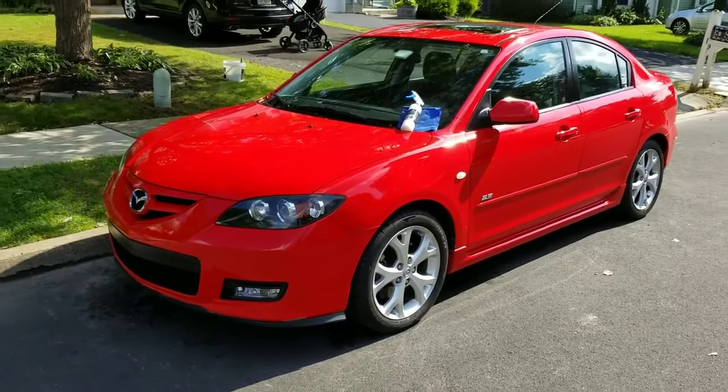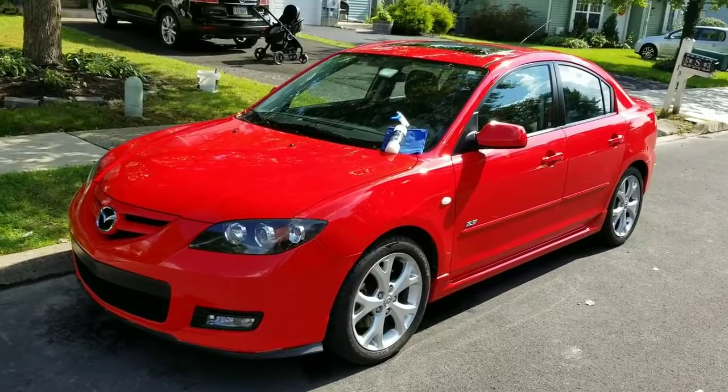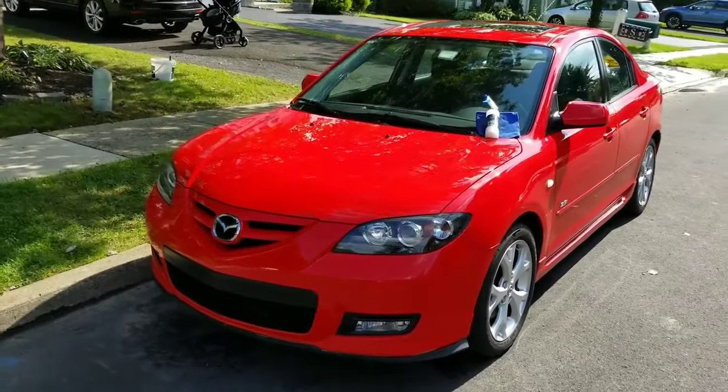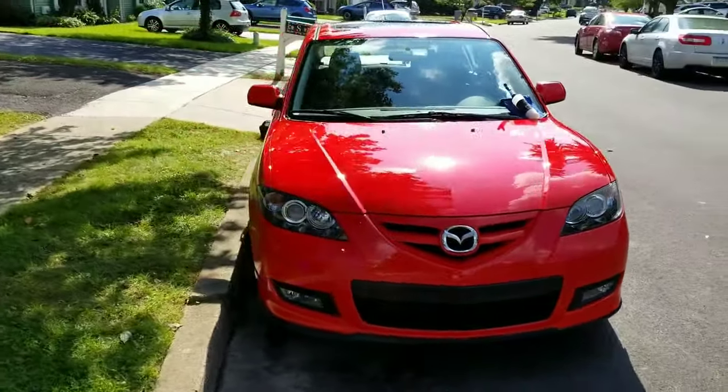Alright guys, this is a quick review of TLC, the last coat. Pretty much to sum it up, this is an awesome product, very easy to use and provides great results.